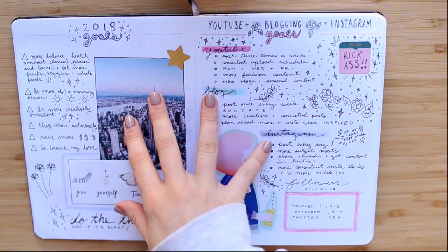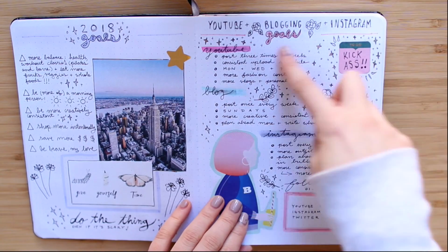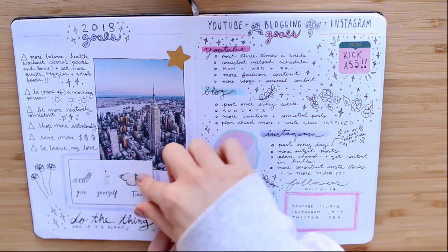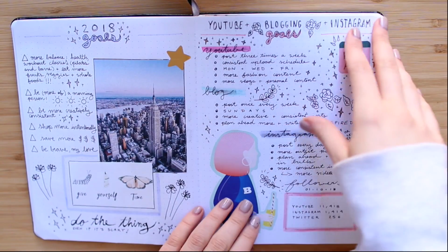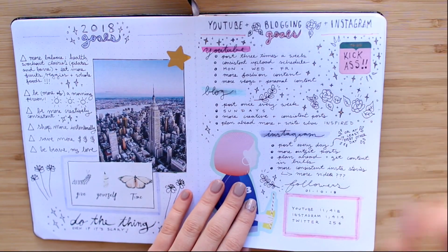Here are my goals spreads for the year. So I had a YouTube, blogging, and Instagram goal page, and then just a general 2018 goal. Again, this looks so messy to me, but obviously still fun to look back on.